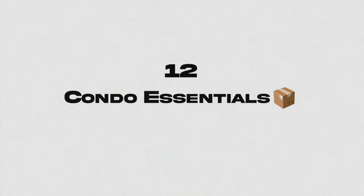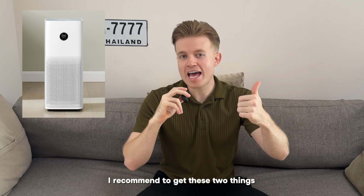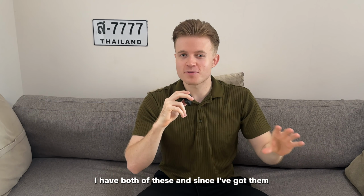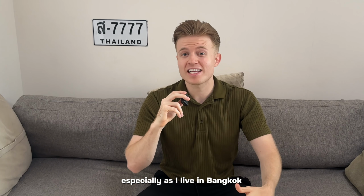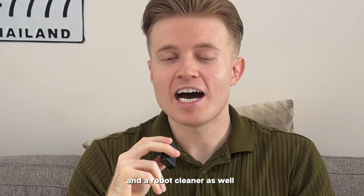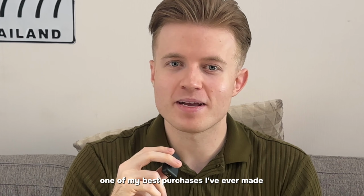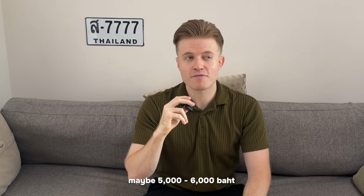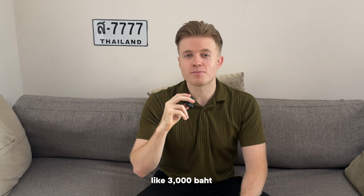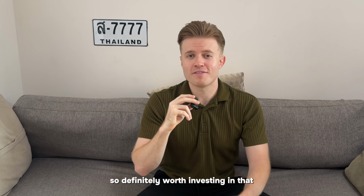Okay, last one, number 12. If you're living in a condo, I recommend to get these 2 things, an air purifier and a robot cleaner. I have both of these, and since I've got them, it's made my life so much easier, especially as I live in Bangkok. An air purifier is pretty much essential. And a robot cleaner as well. It's so good. It's one of my best purchases I've ever made. I think the robot cleaner cost maybe 5,000 or 6,000 baht, and the air purifier was cheaper, like 3,000 baht. And it's peace of mind. It's so good, so definitely worth investing in that.